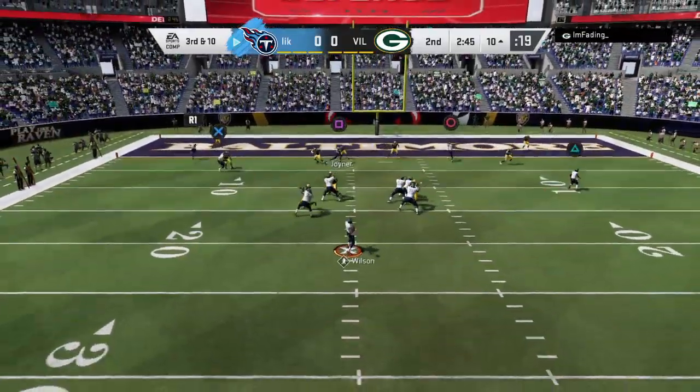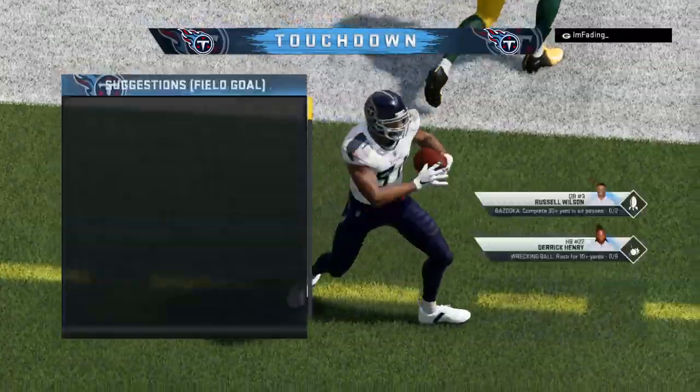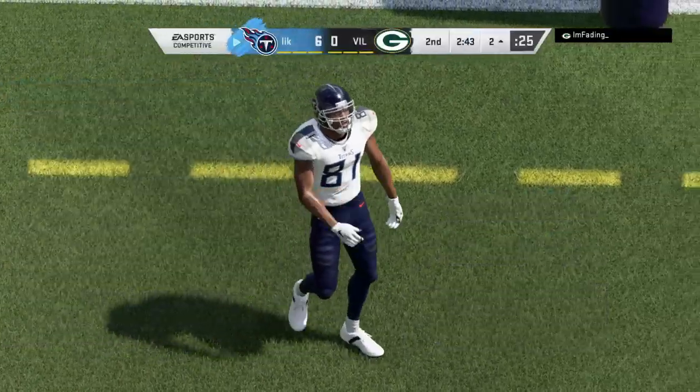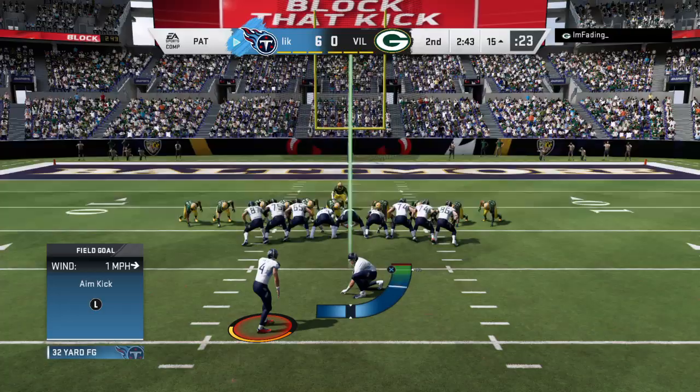From the shotgun, Wilson. Got a man, and it's taken in for a Titans touchdown from 10 yards out, as his guys are first onto the scoreboard here this afternoon.